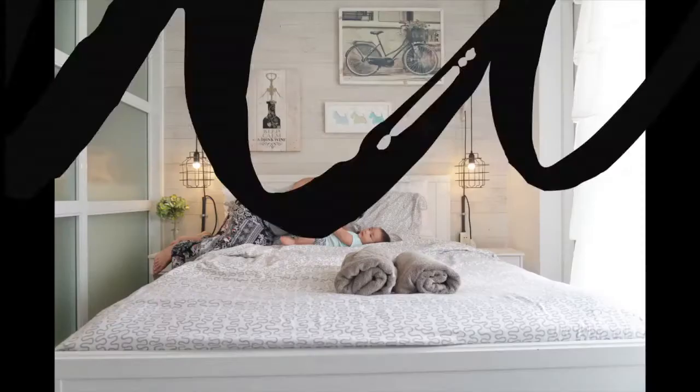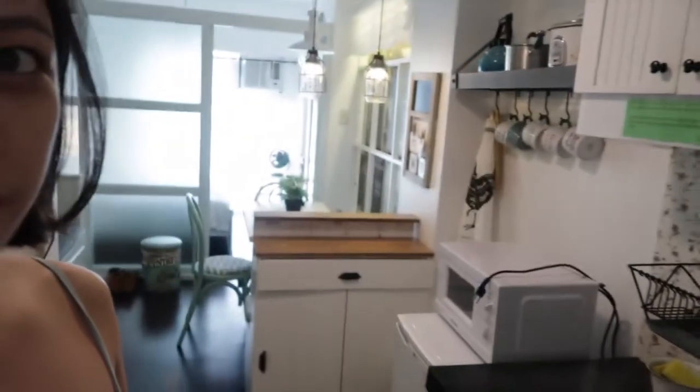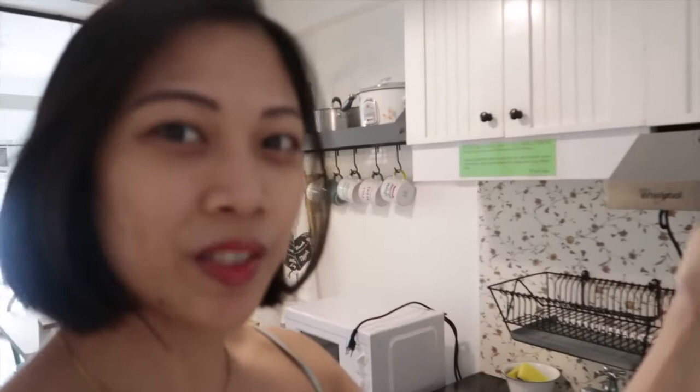Hey guys, so I'm here right now in Tagaytay in our French-themed Airbnb and I'm gonna give you a tour. So let's go! So when you enter the room, this is what you see right away. This is the door.